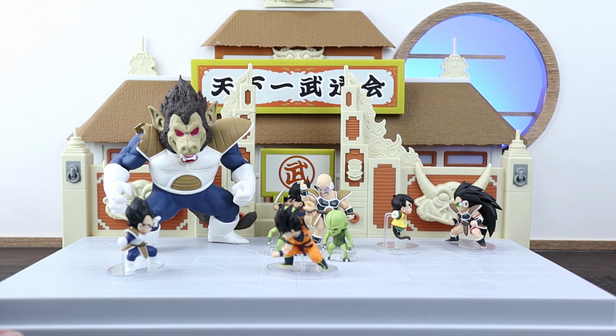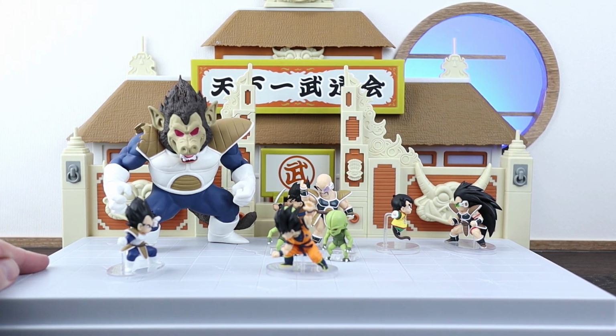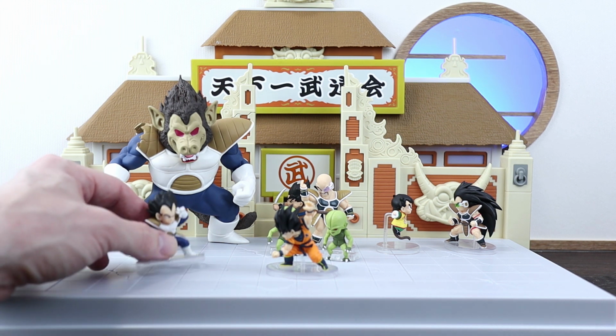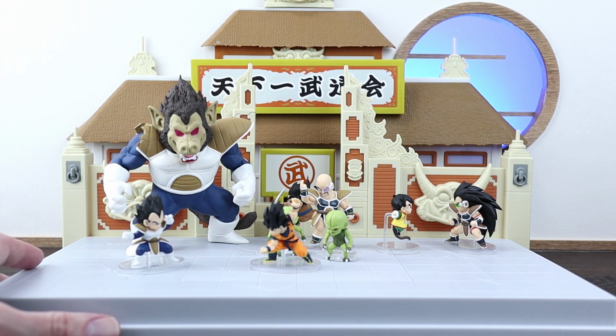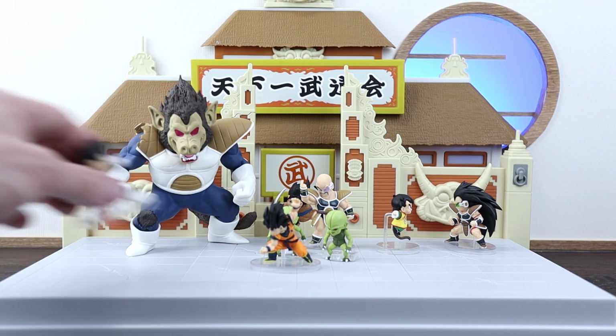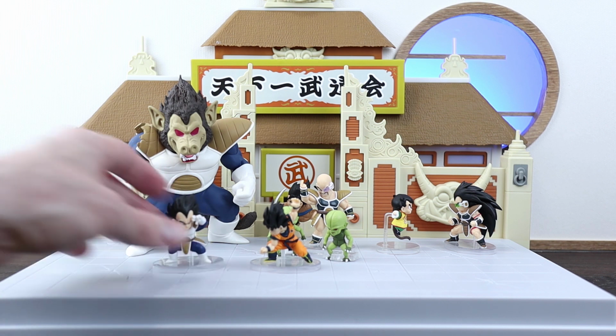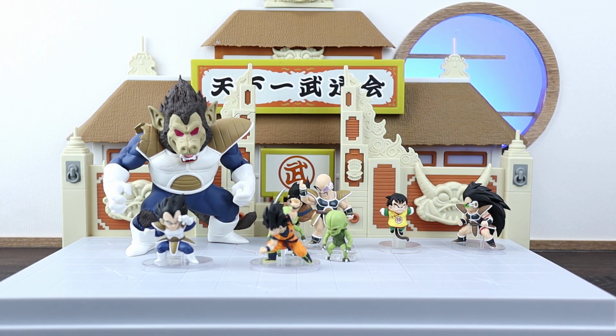Okay, so here goes mini surprise number 2. Yeah, these guys scale really well with the Dragon Stars Budokai stage, which is really cool for display purposes. I feel like these guys are pretty much the perfect scale to fit the building. So yeah, that's something pretty cool if you want to take some extra photos, get some full-on tournaments going, since there's heaps of these Adverge characters. You can get plenty to go all the way around the sides, like you've got a crowd there watching the tournament, which is pretty cool.